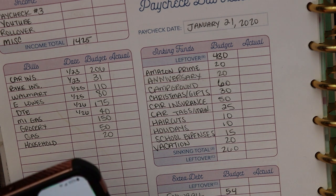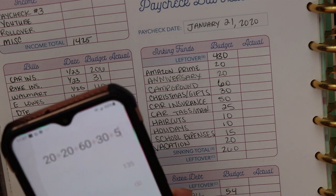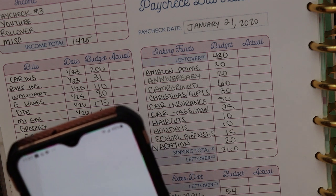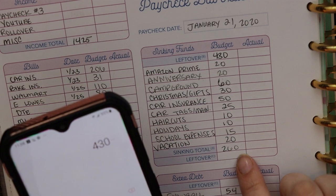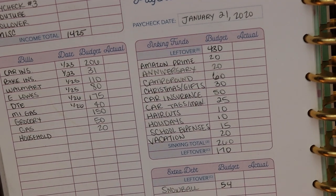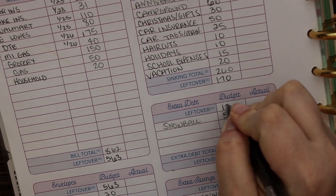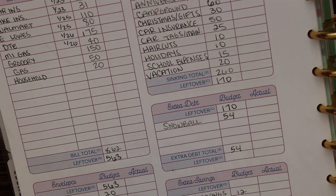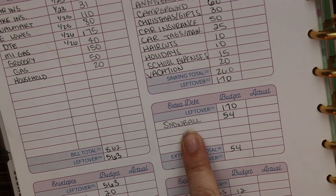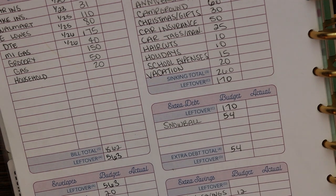I'm going to, again, just double check my math here because now I'm paranoid that I made more mistakes. $260. Okay, so you guys can see here, $170 is left over. So we are getting down to the nitty-gritty here. Next up is the extra debt category. We are, like I said at the beginning, working on paying down some credit cards, and so our snowball is essentially what we can afford to pay extra to our credit cards. And this week it's $54.